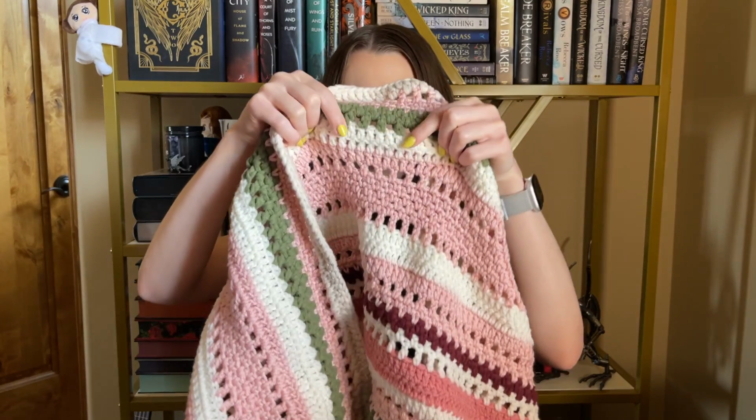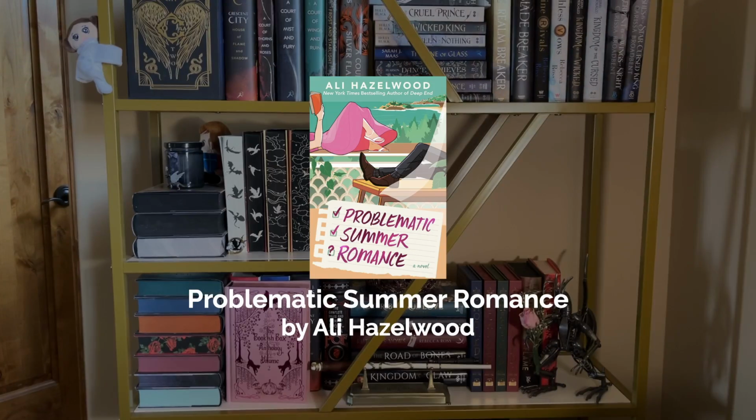So this was 2 stars, which bummed me out because the last 2 Ali Hazelwood books that I've read have been pretty low, when all of her books before that were 5-star reads for me. I was really looking forward to Problematic Summer Romance, but it also worried me since it was kind of a sequel to this. I wasn't sure if it was going to have the same vibes, but I still wanted to give it a chance. This is a contemporary romance, so it will be getting this white color when I eventually do it. And that was the second book I read in May.